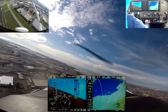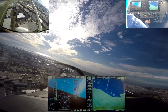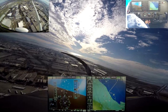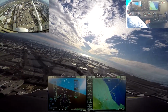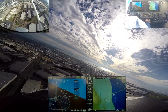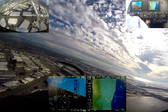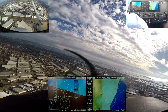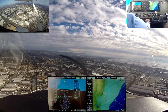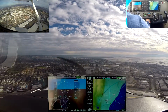Charlie Juliet, number 2, follow Cirrus on left base to final, runway 28 left for the land. Skyhawk 76 Papa, traffic on a 2 mile right base entry, Citation descending at 1,500, report traffic in sight. I'm looking for that traffic, 76 Papa.